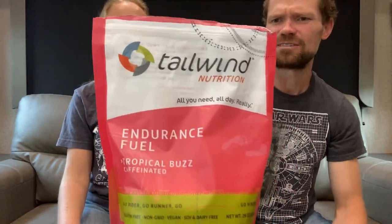But the other thing that we do with these is I would use some of these to carry the next item, which is one of my favorites, and it is the Tailwind. Okay, guys, so I think this was maybe originally for cyclists, but basically it's for endurance sports, distance runs. You can use it for hikes. So again, going back, I'm not really a big frills kind of guy, I don't need expensive stuff, complicated stuff. I don't need that.